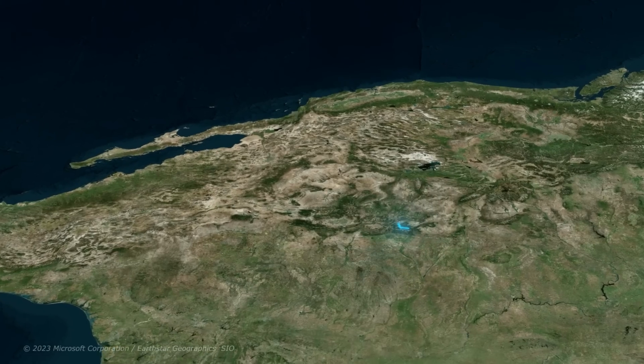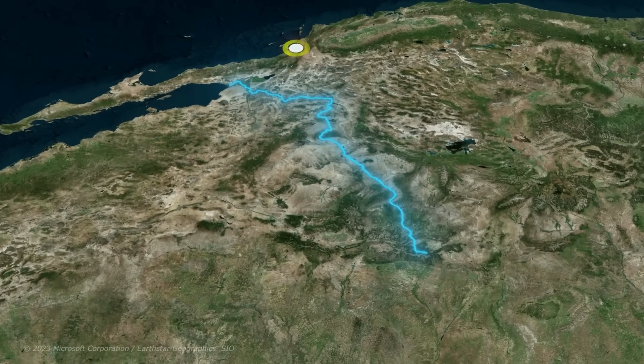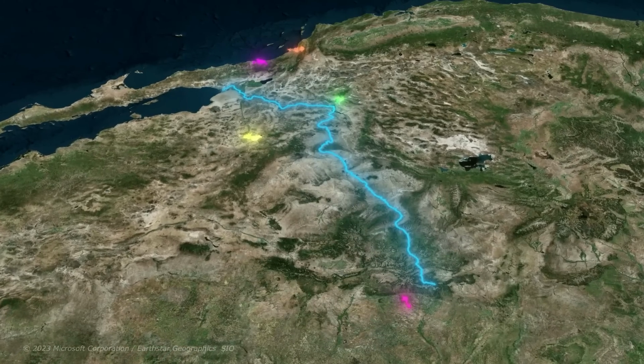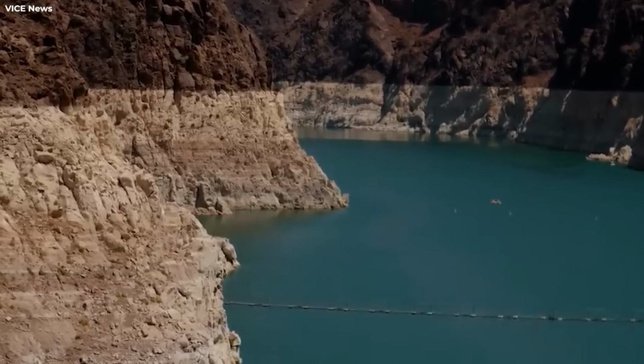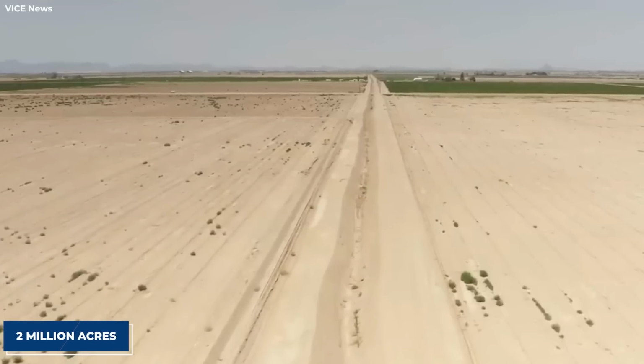The Colorado River exports more water than any other river in the United States. Cities such as Los Angeles, Phoenix, Las Vegas, Denver, San Diego, and many others rely on Colorado River basin water for municipal and industrial purposes. Furthermore, water from the Colorado River keeps 2 million acres of land irrigated.